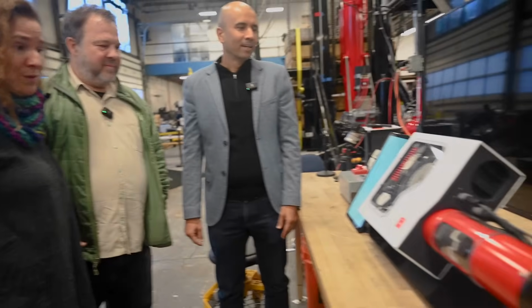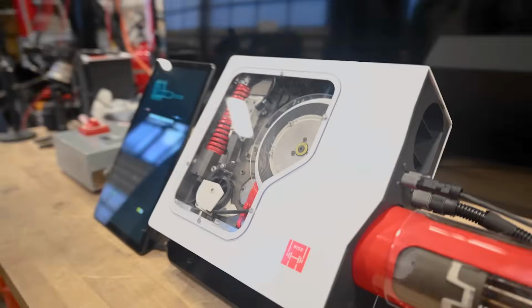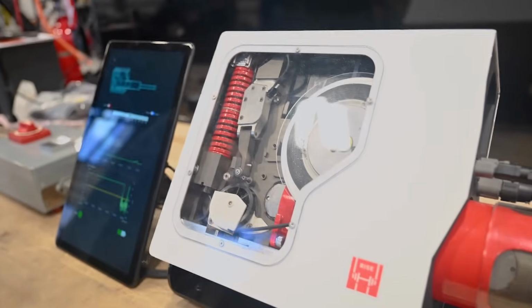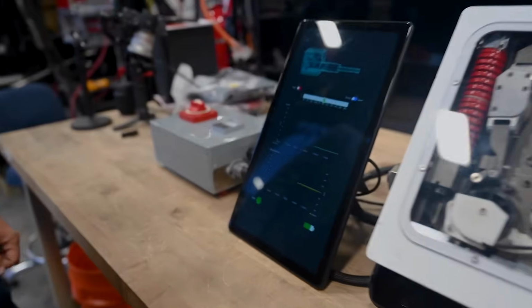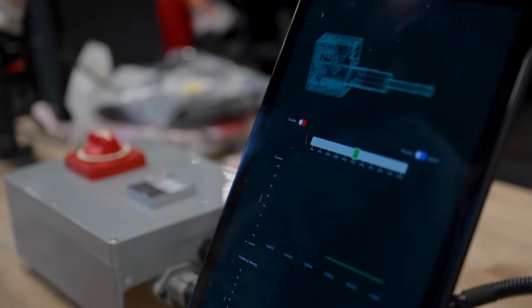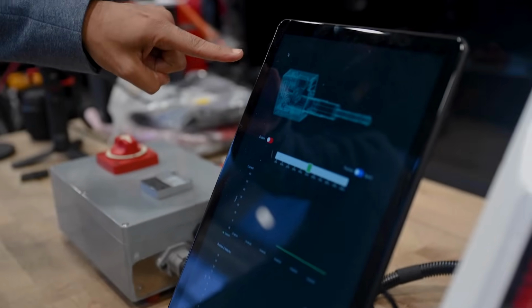Ooh, is that the belt? That is the belt. Wow. Is that the belt all wound up on that? Yes. That's where the excess belt goes. Okay, so what is this telling us? So one of the cool things, as I mentioned, is we can build a digital twin. So you're seeing a digital twin of the system. Nice.